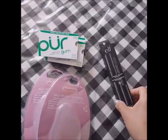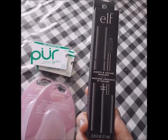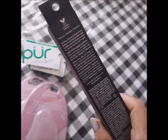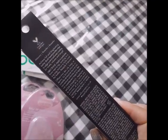And then I picked up the e.l.f. Length and Volume Mascara. This is 7.5 mils, and I did need another one, so I saw it and decided to grab one.